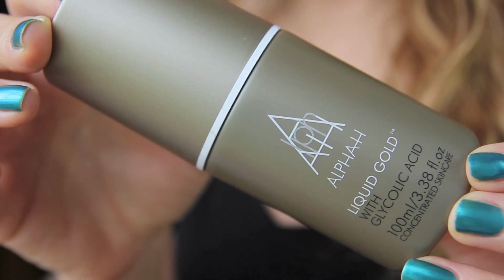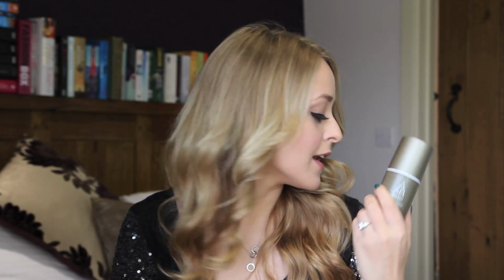And then I picked up a couple of things from Alpha H. The liquid gold, which they've actually changed the packaging of. It's still pretty basic packaging, not super classy, but it's much better than the old one. This one has a tiny bit left in the bottom, so I got a new one. Absolutely love this stuff. If you have any problems with dry skin or acne, it really helps to totally exfoliate the skin and makes it lovely and radiant.